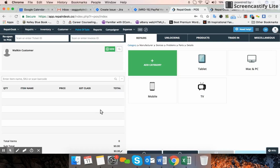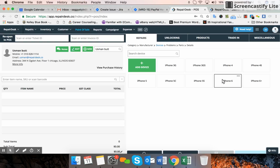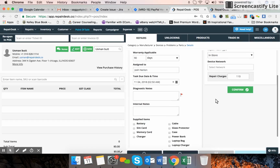So let's say a customer comes in and you want to book a repair job, all you have to do is either enter customer information or search for customer information. If you have a customer profile, you can bring up that information. Then you can enter device information like mobile, Apple, iPhone 6, screen replacement. All right, so we have added this little flag over here.